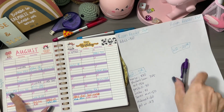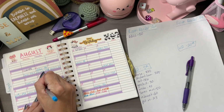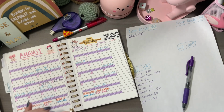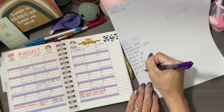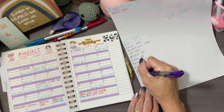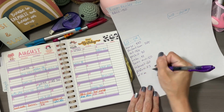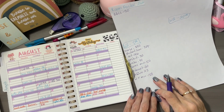Oh, I didn't write. So this one is actually my pet insurance, my pet number 2. And this one here is my pet number 1. Pet number 1 is older. That's why she's pet number 1. So pet 2 insurance of $23. And then the last is my Wells Fargo minimum is $150 because that one has a bigger balance.